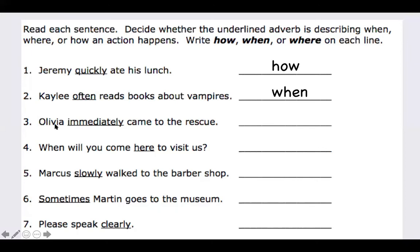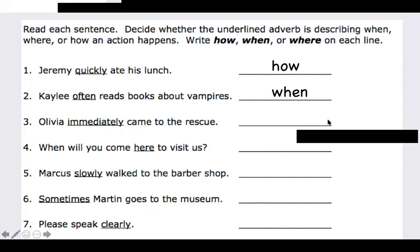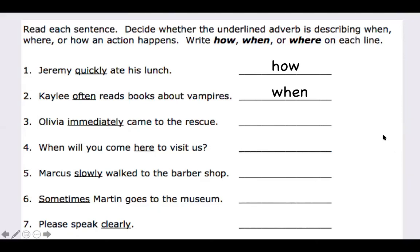Now, it's not quite how. So think of it this way. Olivia immediately came to the rescue. So the word immediately means that she went straight away. She didn't waste any time. So what do you think it could be? Billy, you raised your hand. Go ahead, Billy. When. Very good. So this one is also when, because it means that she went straight away. She heard the news. Maybe someone was in trouble because she's going to the rescue and she went straight away. She didn't waste any time. Good job, Billy.